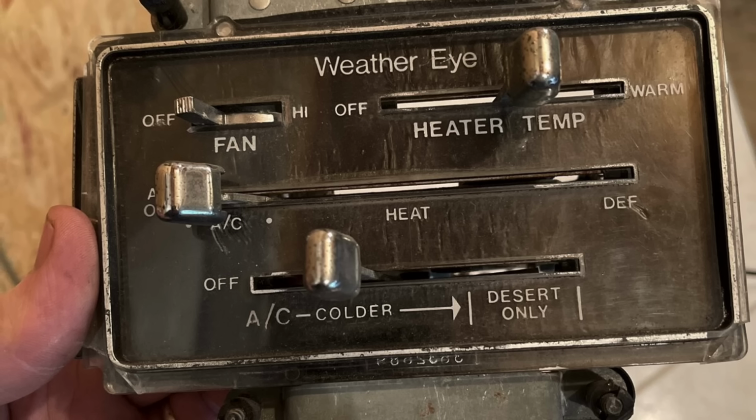By the way, AMC would not just call it desert-only on the Javelin controls. It didn't matter if you had an Ambassador, a Gremlin, or another AMC, they often had that desert-only position for the AC. And that just meant that it would lock the compressor on full time. It would not allow the compressor to disengage.